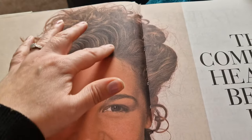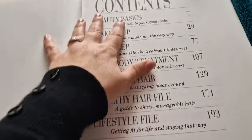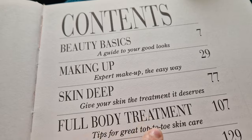Smile. She's got a big smile. I love this curly hair, the way she's got her hair up, but you just see the odd curly bit hanging down here and there. So we've got the contents here. Beauty Basics.